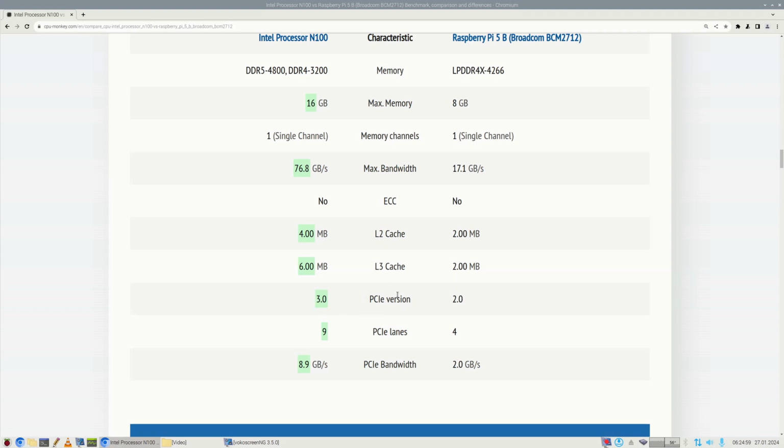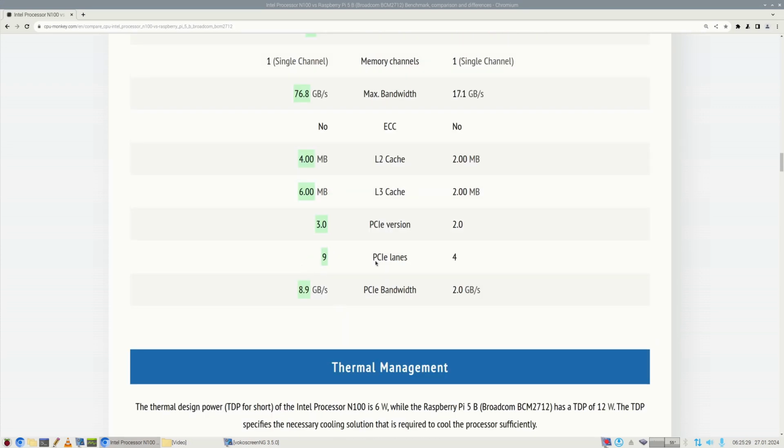We can also see PCIe. This is the bus to communicate to internal and external devices. With Raspberry Pi 5B, it's version 2.0. It's slower. You can set it to version 3.0, which is actually supported by the Cortex A76 cores, but unfortunately it's not running stable with this, so it's not recommended to do this. But with Intel this is a standard. On top of this, Intel has a 9 PCIe lane bus, while BCM2712 only supports 4 lanes, and these 4 lanes are only used to communicate to the RP1 chip, while communication to external devices is through a 1 lane PCIe bus.